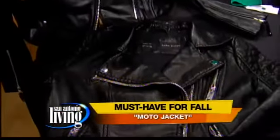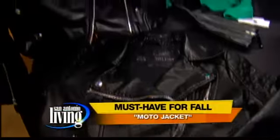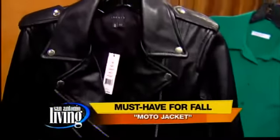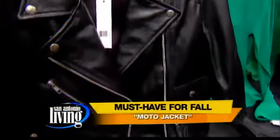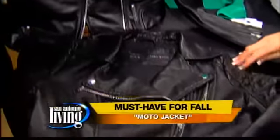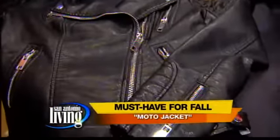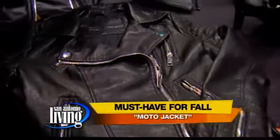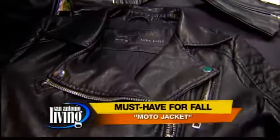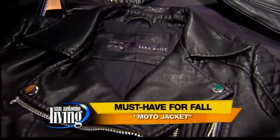You can go with a higher-end version, which is what you just saw by Theory, and that's a $1,200 real leather, gorgeous, buttery soft moto jacket. And then there's a faux leather version, which is much more affordable, from Zara for $119. This is something you could throw on with jeans and a t-shirt. You can throw it on over a sheath dress. It can really add some cool edginess to your look.